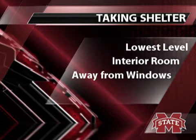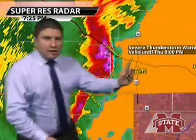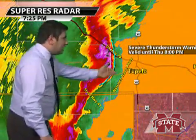If you have to, get into the bathtub. If you have to, get into the most interior portion. Put something over yourself, whether it's a mattress, whether it's clothes, anything to protect your face right now. Now let's take a look back at the radar, and we'll actually take a look at this storm as it continues moving. And again, the main concern area is right along US Highway 78 towards Natchez Trace.